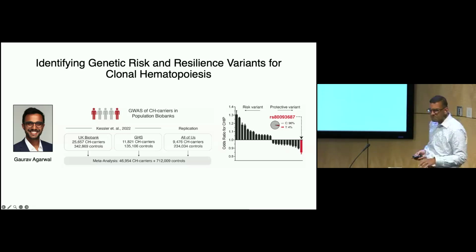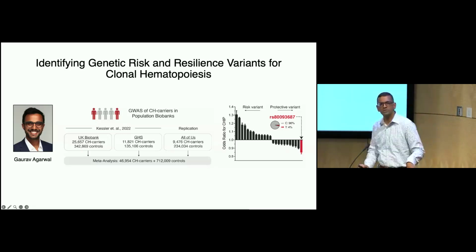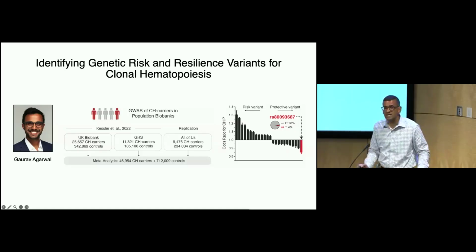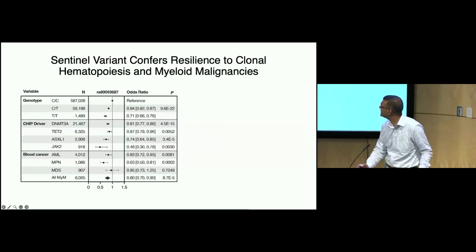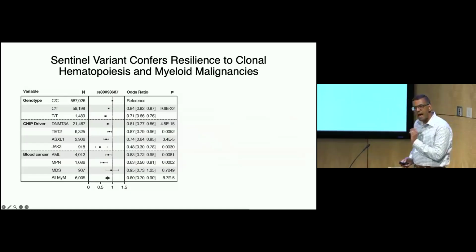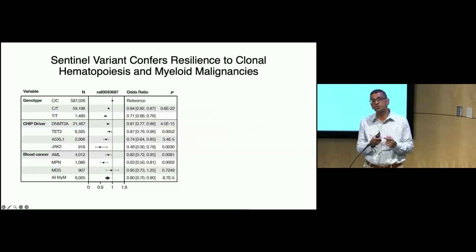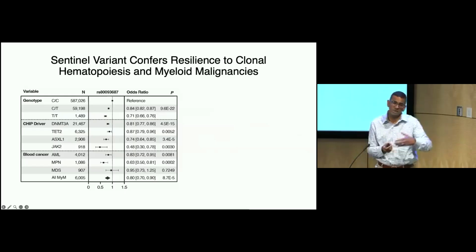But Gaurav got particularly interested in this variant on chromosome 17 that had the most substantial protective effect against clonal hematopoiesis. Now, looking at this haplotype, this had an allele dose-dependent protection against clonal hematopoiesis, with individuals having 2 copies of this haplotype having about a 30% reduction in acquiring clonal hematopoiesis.